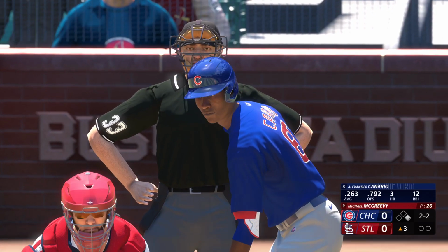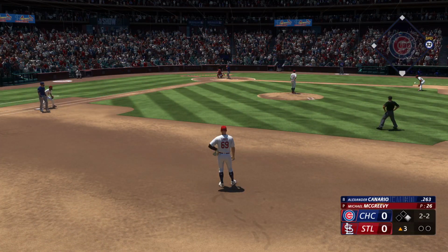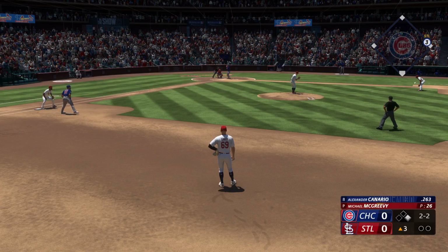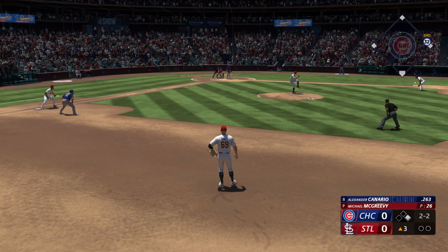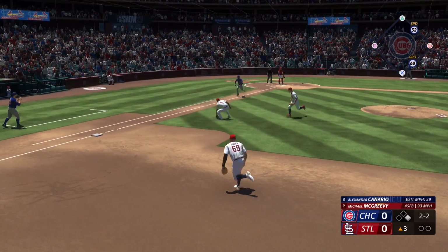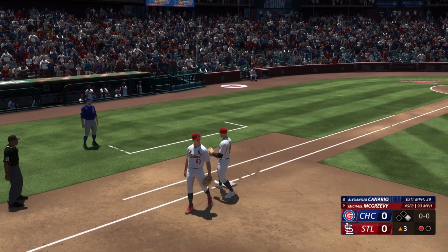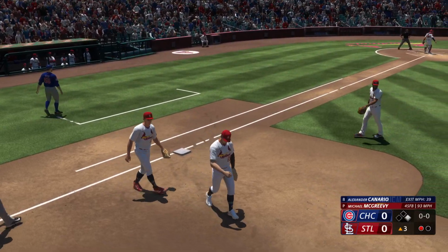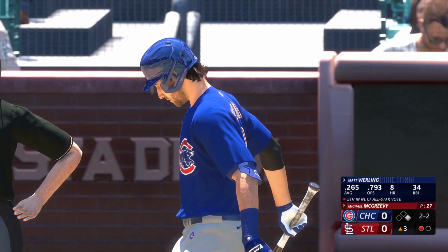Top of the third, it's Alexander Canario. He's got a runner on first, nobody out. A 2-2 count here against starter Michael McGreevy. Still no score here. But here's the windup and the pitch from McGreevy. He bunts one down the first base line. He gets the runner at second and doesn't take the out at first. So one away now. Still just a runner at first base.